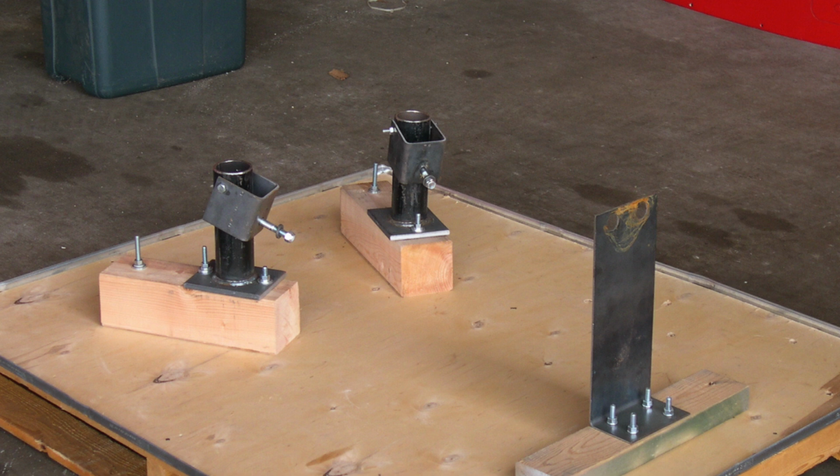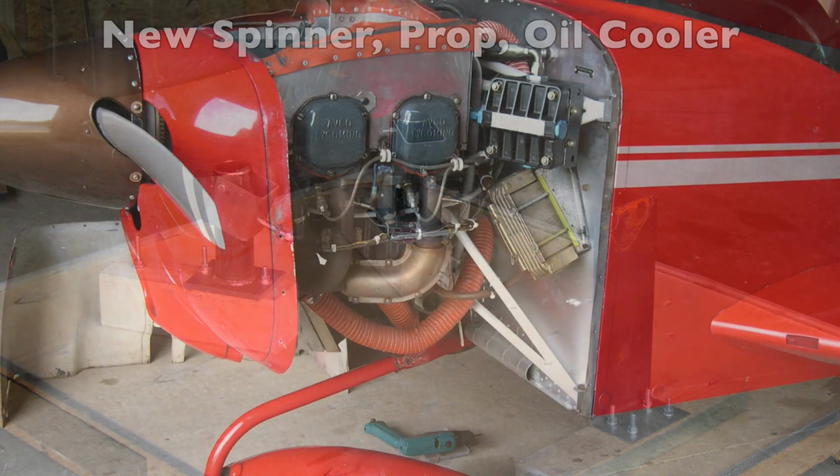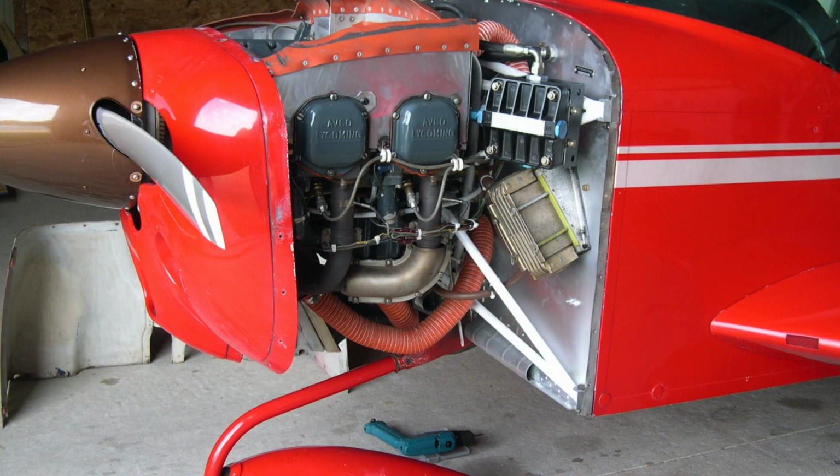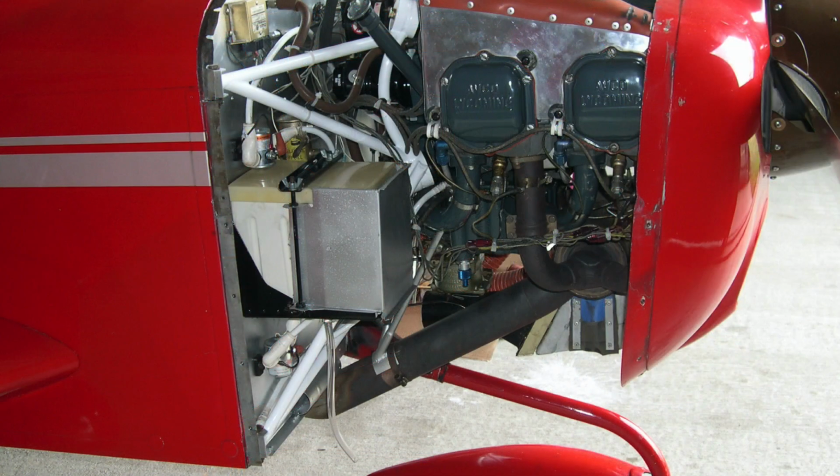Now, because of that J2A engine, we needed a Sensenich propeller, which means we needed a different spinner. And there we go. We were able to find one and have that done. It was eventually painted Ferrari red to match the rest of the airplane. And then here we are starting to button it back up. You can see the baffle and the baffle seals are all in there, and it's starting to look like a real airplane.